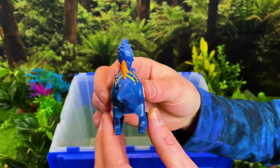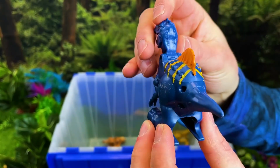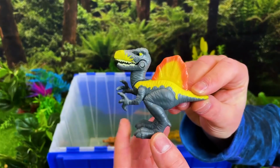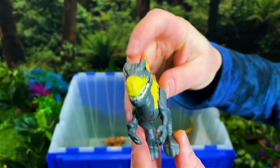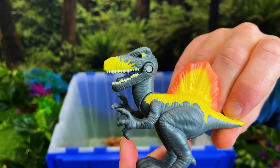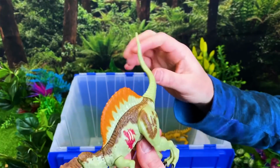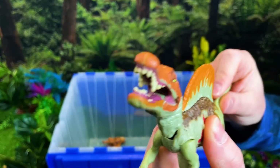Here is a smaller blue dinosaur with that red fin on the top. Very cool. Here is another brightly colored dinosaur. This looks like a Spinosaurus too. Look at that huge yellow and orange spine on the top. Here is a Spinosaurus. And check out the action on this toy. When you wiggle it up and down, the head moves. That's super cool.